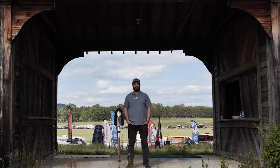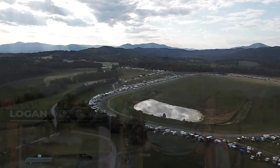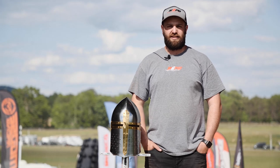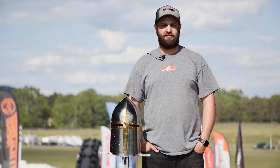Virginia for the Dragon's Back National Enduro. This place is a super unique event. We've got everybody parked down on a retired horse track. Everybody's camping down there. The trails are super unique. It's different than anything we race all season long. Every test seems to be a little bit different. It's almost like a whole new race, every single section.